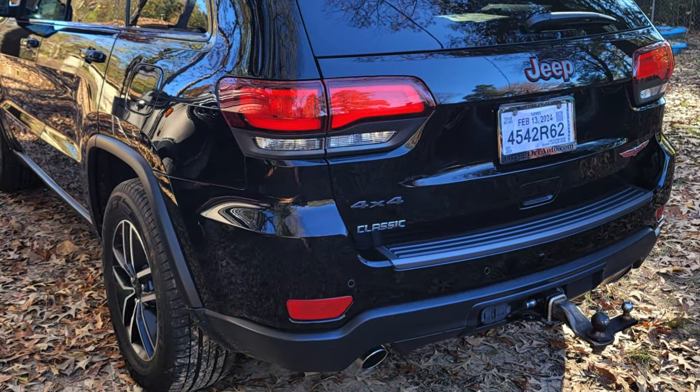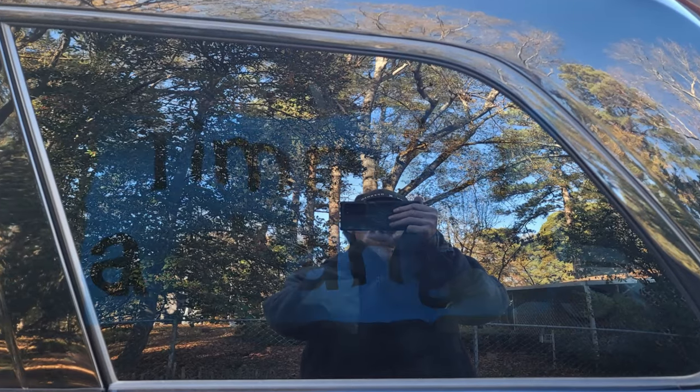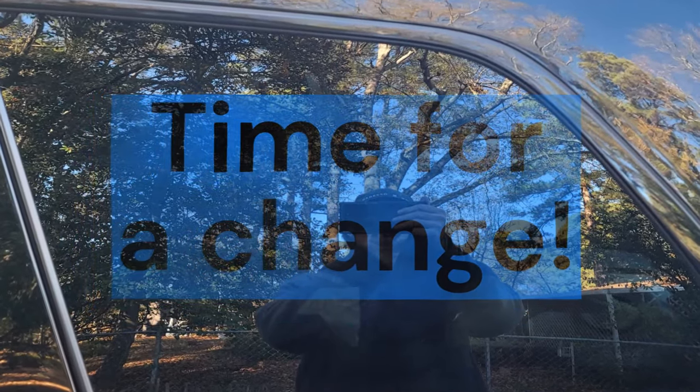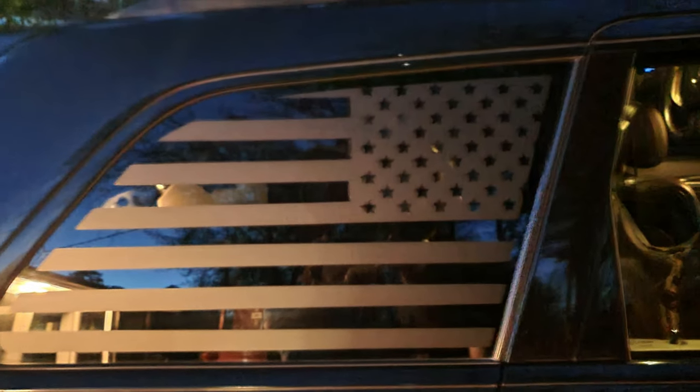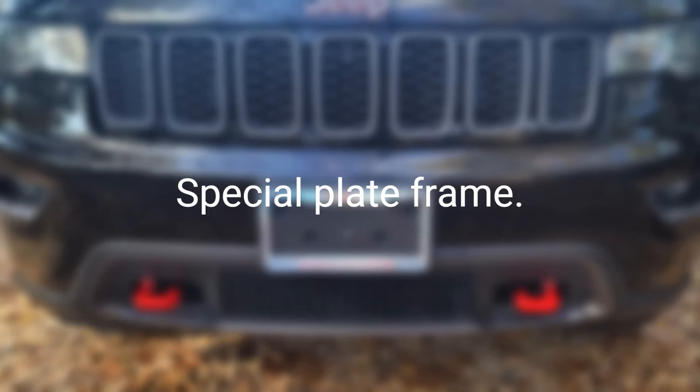The tongue weight was something I really had to watch towing with the Cherokee, as far as whatever I put in the back end of the Cherokee. With this vehicle, I can put our refrigerators and whatever other gear I want in there and not come close to hitting the tongue weight limit.